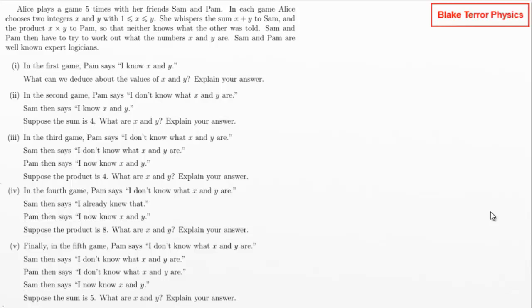This is question 6 from the 2014 MAT. Alice plays a game 5 times with her friends Pam and Sam. So she's dumped Bob and whoever the other person was, Charlie. In each game, Alice chooses 2 integers, x and y, with x between 1 and y, although it could be 1, it could be y.